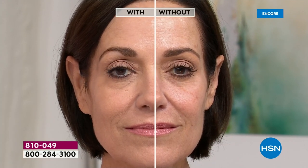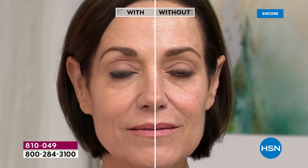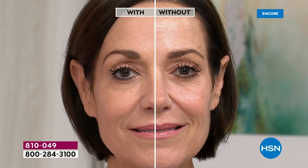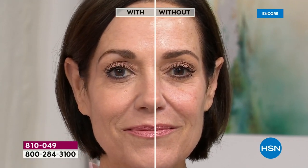If you're the girl that has shied away from makeup, because you put on makeup and it makes you look older. Normally when you put on makeup, you can see the fine lines, you can see the wrinkles. It shows you pores you didn't even know that you had, right? You're like, oh my gosh, when did those pores show up? Looks like a BB gun went off on my nose. This is gonna give you that smooth looking appearance.